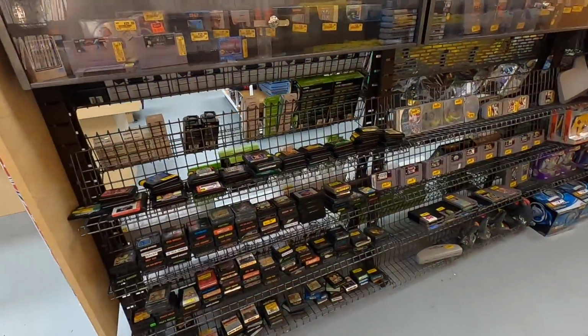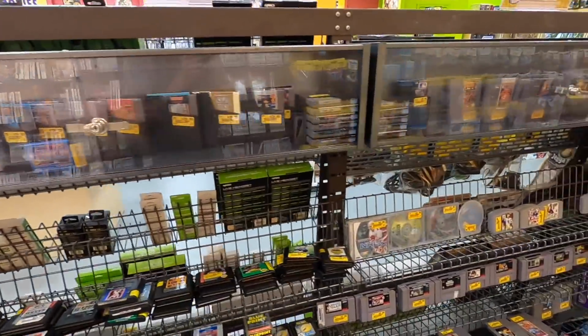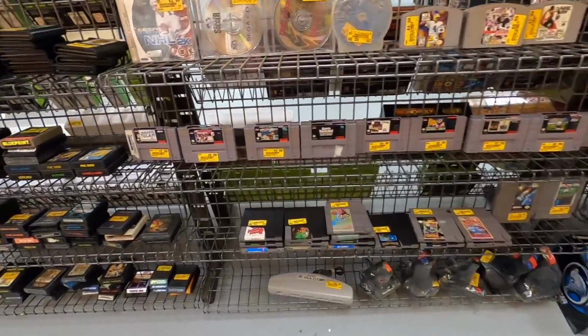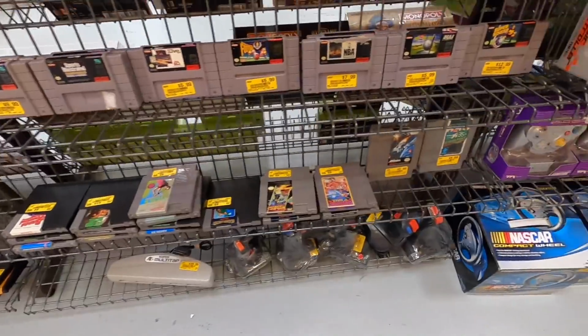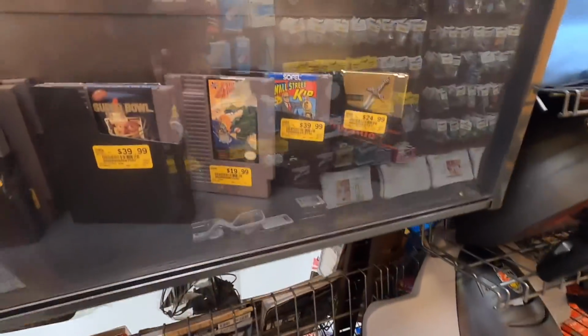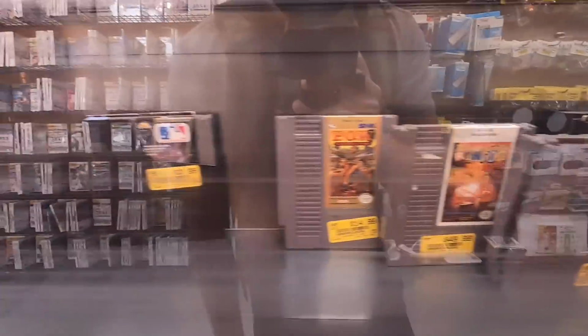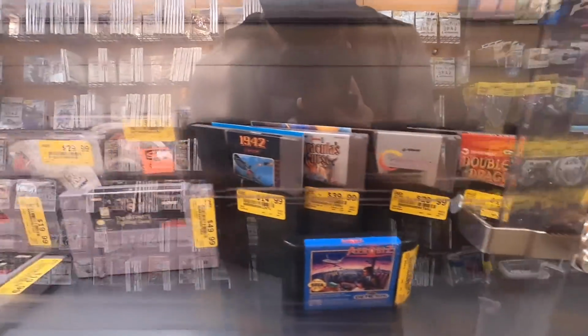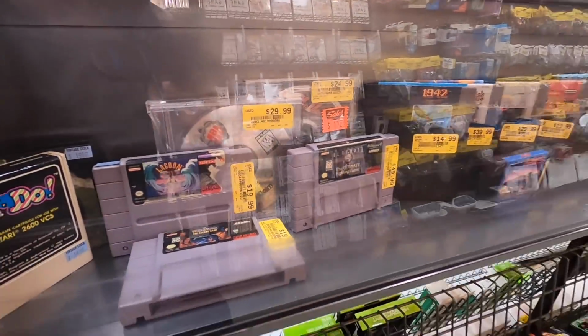Oof, and unfortunately it looks like this may be the extent of their retro game section. Not the best for a store called Retro Stock. And I know it's definitely tough to get the vintage inventory and they probably don't have a ton of trade-ins coming through the door, but still, definitely looking more sparse than the first video game store we went to.